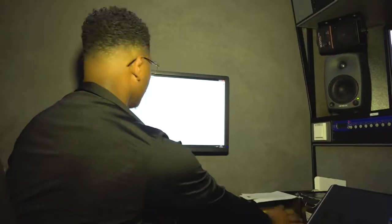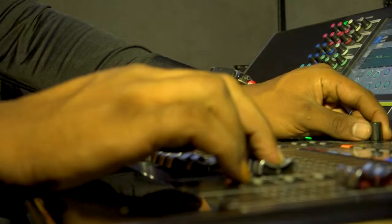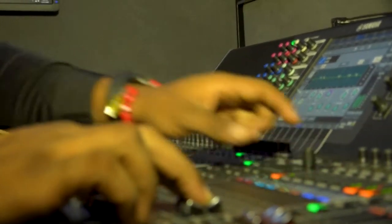Test the sound with the sound guy. We have a sound technician also. We have to make sure that all the levels are met. So we sit down and we discuss, we test, we check the mixers.